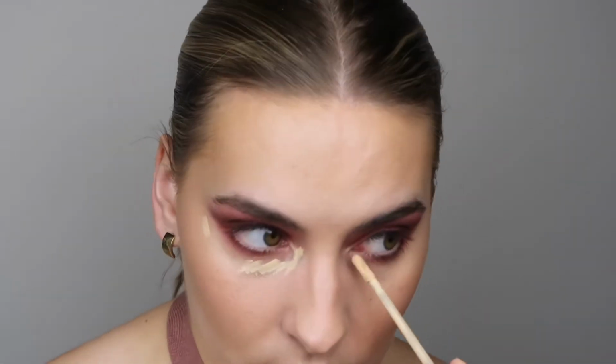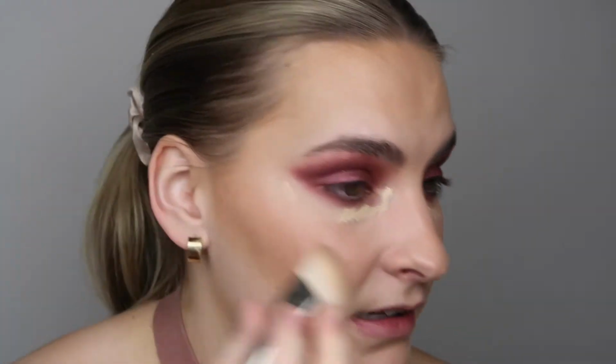I'm just going to take a little bit of concealer under the eyes and clean up. Otherwise, that foundation is pretty full coverage, so I don't feel like I need much coverage anywhere else. I'm actually going to take this tapered foundation brush from Rare Beauty so that I can get a nice line.